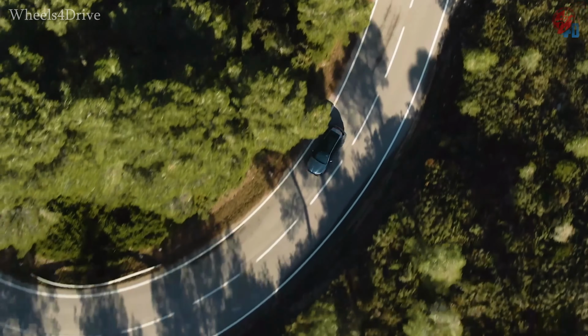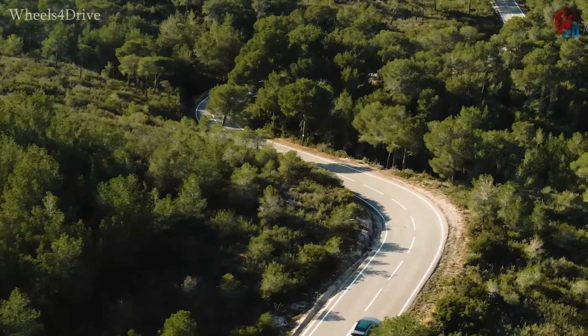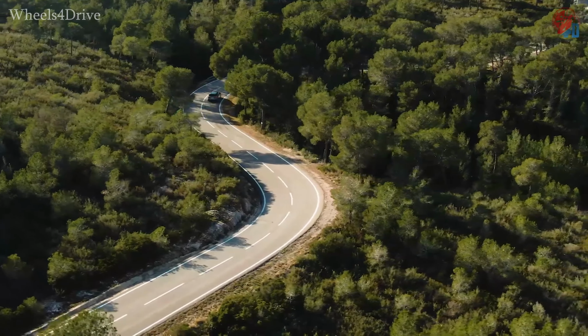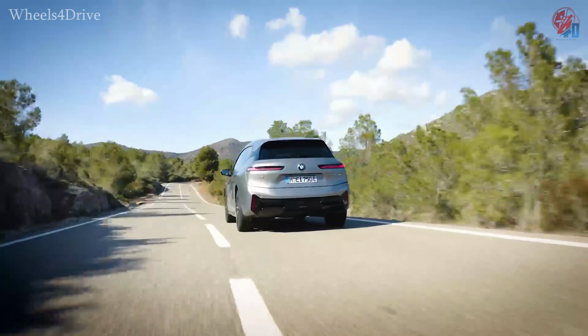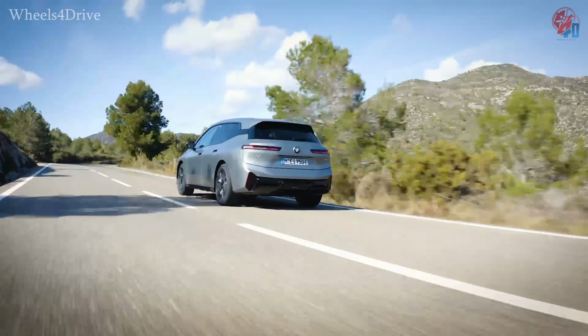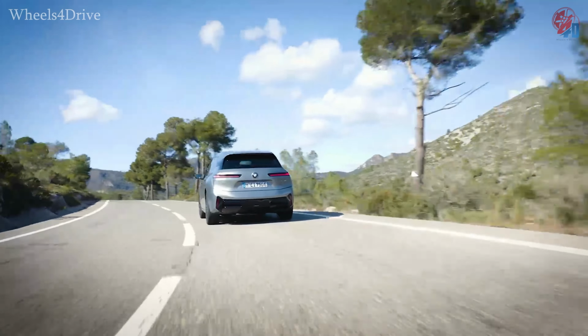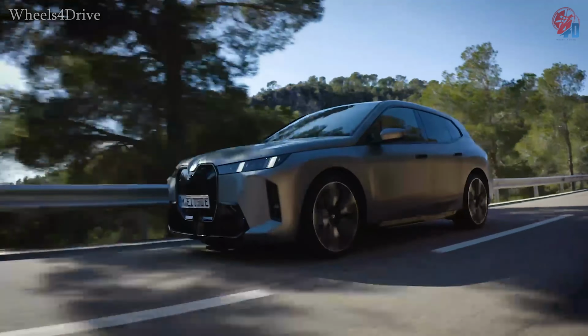Energy use averages 208 watt-hours per kilometer, better than most gas SUVs, but the Mercedes EQS SUV is slightly thriftier. In mild weather, you might see 183 watt-hours per kilometer, but crank up the heat in winter, and highway efficiency plummets to 287 watt-hours per kilometer. Translation? Road trippers, pack your patience.